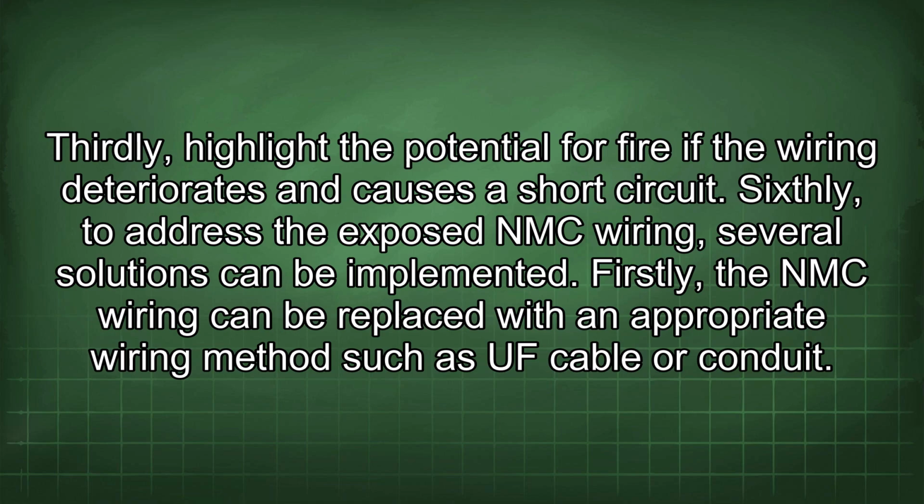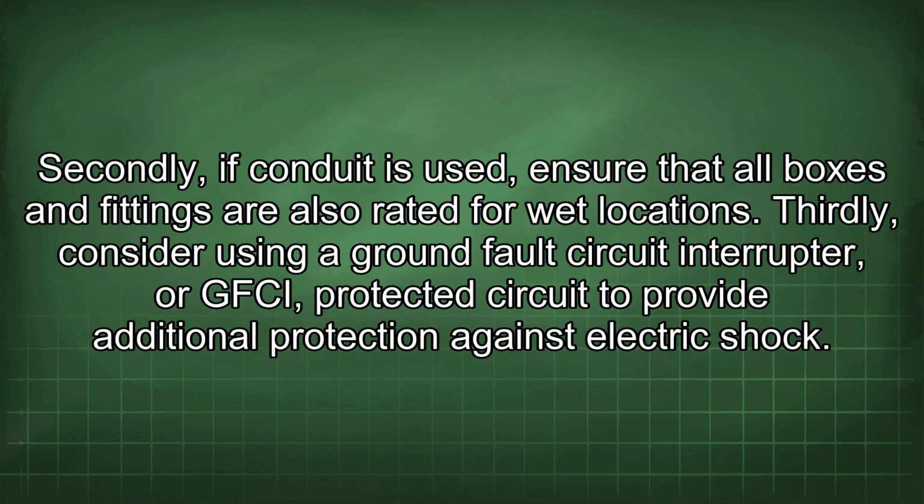Sixthly, to address the exposed NMC wiring, several solutions can be implemented. Firstly, the NMC wiring can be replaced with an appropriate wiring method such as UF cable or conduit. Secondly, if conduit is used, ensure that all boxes and fittings are also rated for wet locations. Thirdly, consider using a ground fault circuit interrupter, or GFCI, protected circuit to provide additional protection against electric shock.